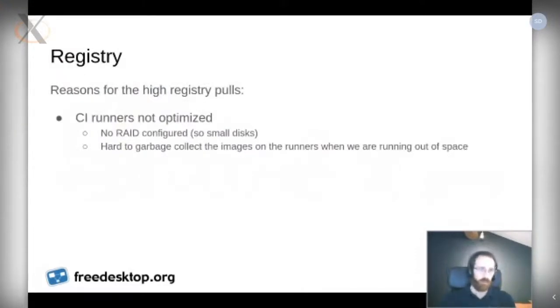So what can be done for the registry? First, we made a quick analysis on the high registry pools, while we were pulling a lot of registry images all the time. So it was mostly because of the CI. And it turns out that the CI runners that we were using were not optimized.